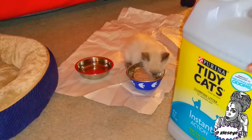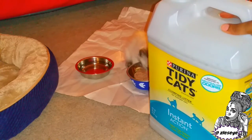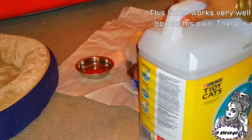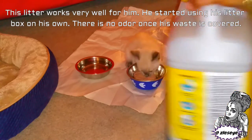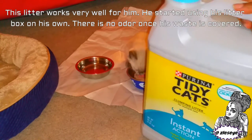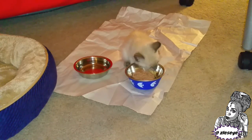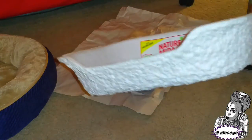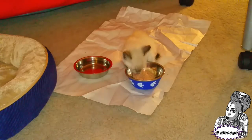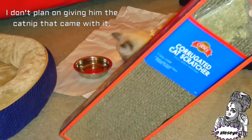Got this Tidy Cat litter here. We didn't really know what was the best for him as a kitten. It did recommend something at Petco, but then we had to go to PetSmart to check them out. I didn't see the brand, so we're just trying this out for now. Learning as I go. This is my first kitten, so if you have any suggestions, tips, advice, comment down below. You're gonna see a lot of videos with him because I am already completely in love. And then we have this really tiny litter box for him. And we got this little cat scratcher for him so he can work out his nails on that.